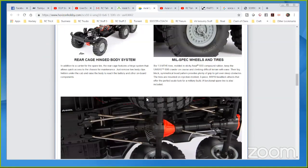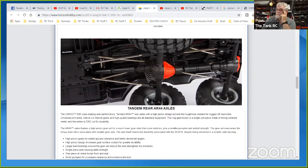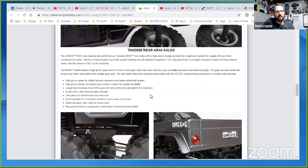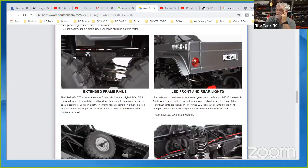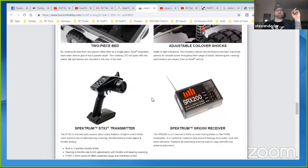Yeah. The Unimog 10 is $299. $299? Okay. Yes, for the kit. Is this a kit at $450? Is it a kit? No, that's ready to run. Okay. And it's got the same shocks, and it's got the Spectrum STX2 transmitter for all you lovers out there.